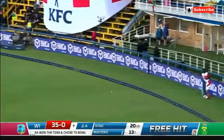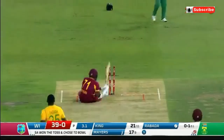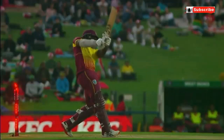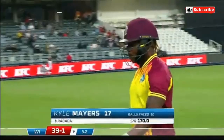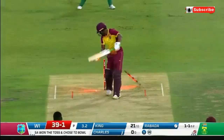3.4, Rabada to Poron, 4, boundary off the hat-trick ball. Fuller ball from Rabada and Poron leans across to push drive through extra cover. Teasing chase for the fielder running back from cover, ball wins the race. Poron off the mark with a boundary. 3.6, Rabada to Poron, 4, full delivery. Straighter line and that's been flicked away by Poron through mid-wicket for 4. End of an eventful over from Rabada.